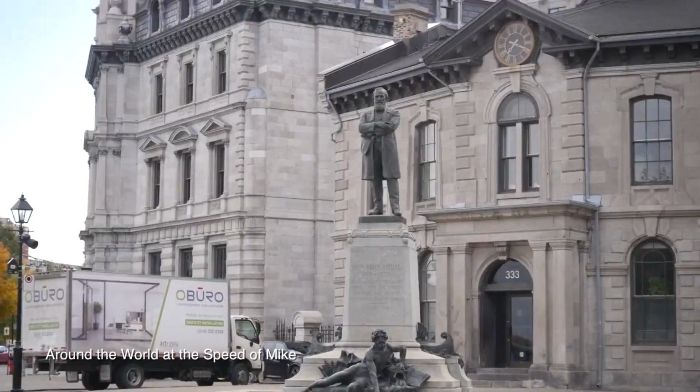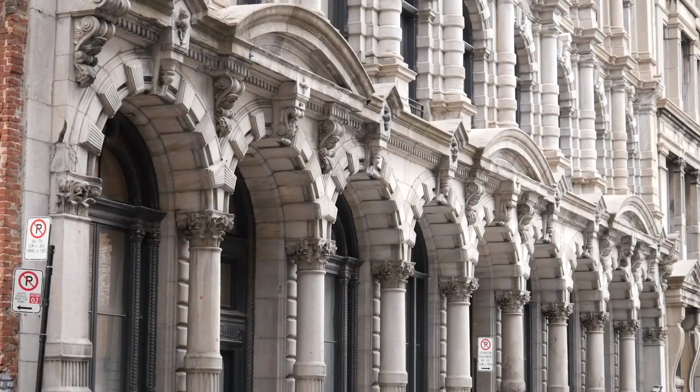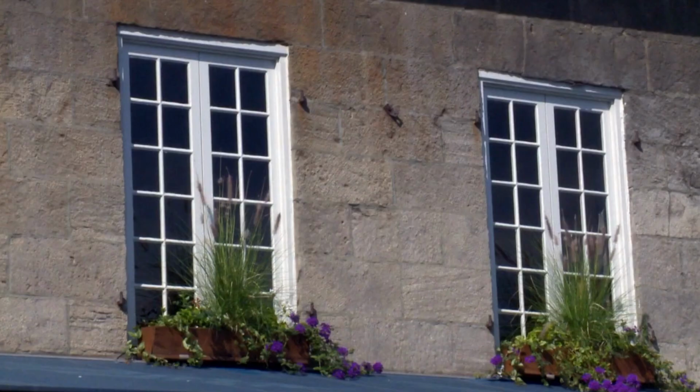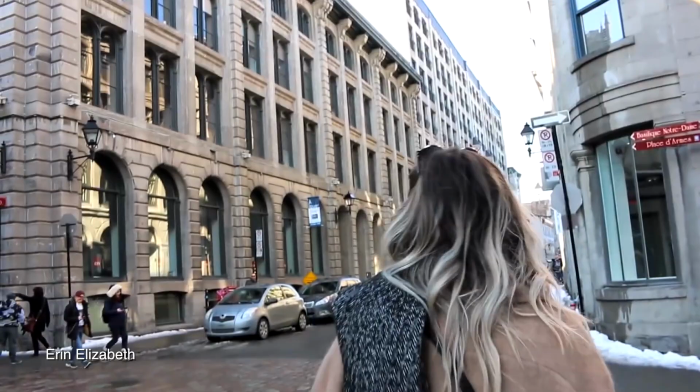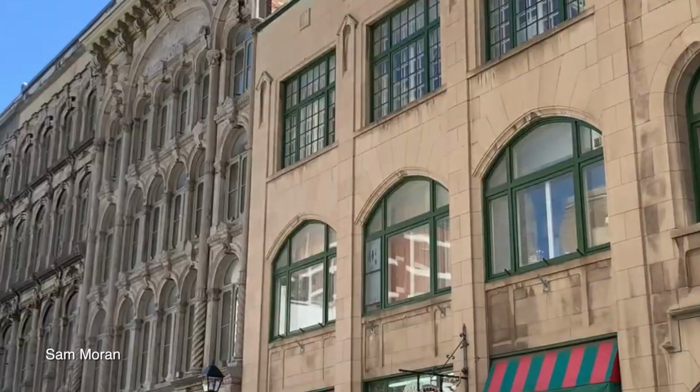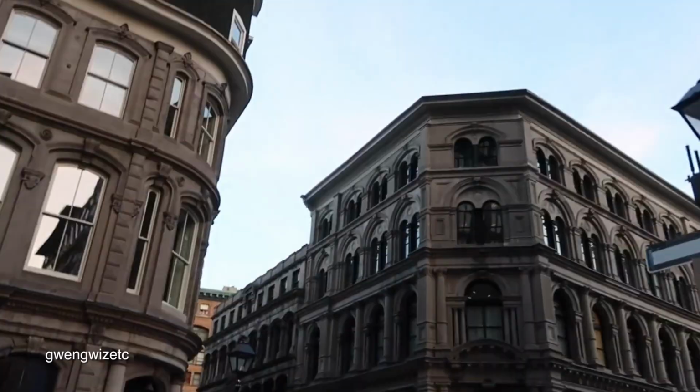Celebrating one of the most romantic eras of architectural history. We're going to explore the old Montreal, which is very romantic, very beautiful. Everything just feels so romantic and historical. Okay, so we're now walking around Old Montreal or Paris. That whole street's really pretty, the architecture up there. Oh wow. We're in Paris, Montreal. We're in Paris, this is amazing.